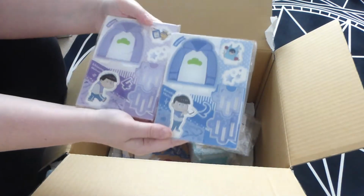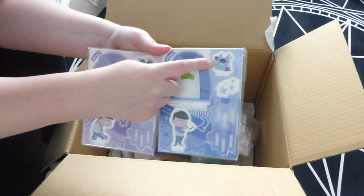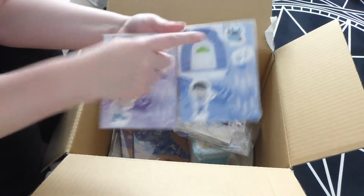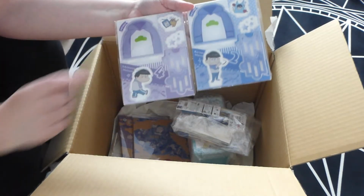These are acrylic stands. I really like these ones. They've got their hoodies. It's got that tank top with his face on it. It's got his little cap. And then you can put them in there. They connect together. They look good.